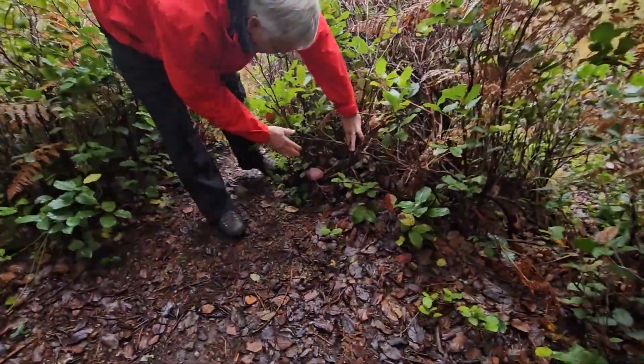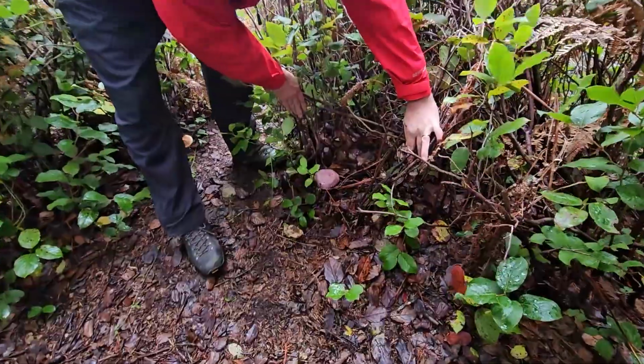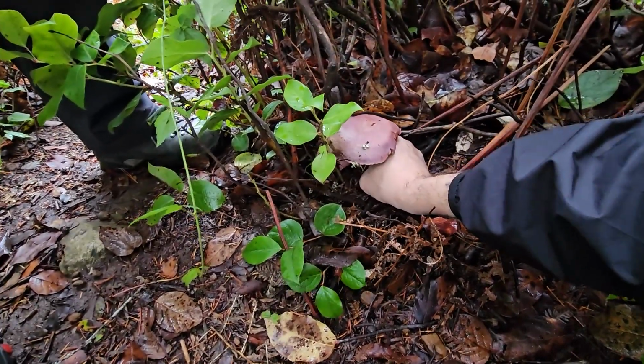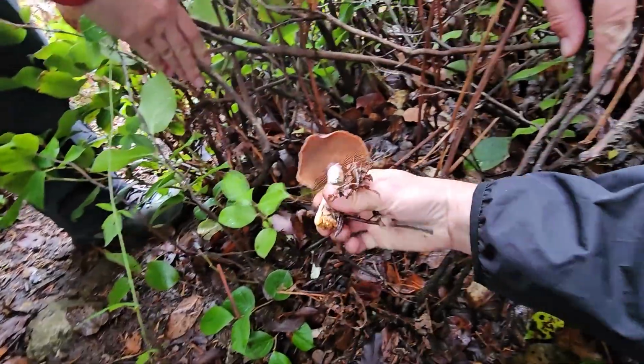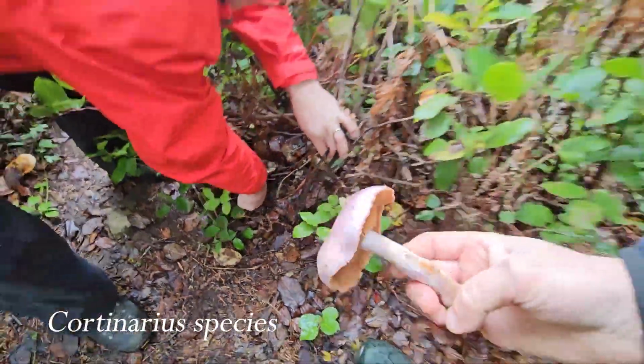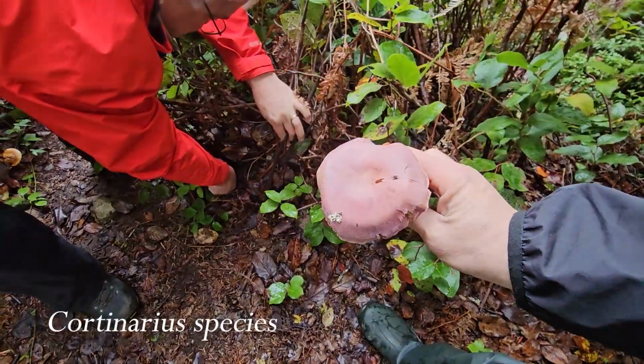Yep. What do we got there? Another Cortinarius, a purplish one. Maybe, I don't think so. In woods this deep. Oh, it's so deeply rooted, dang it. Oh, definitely Cortinarius. You're right. Oh, but it's purple. That's pretty neat.